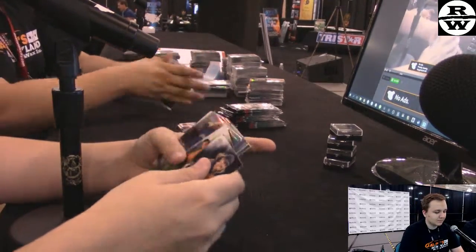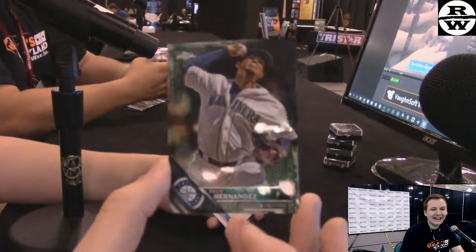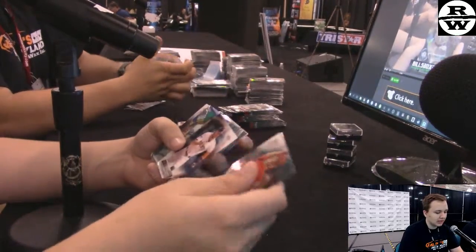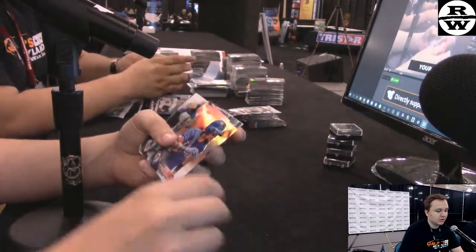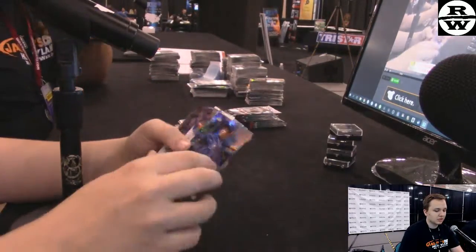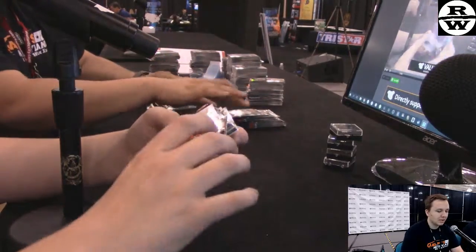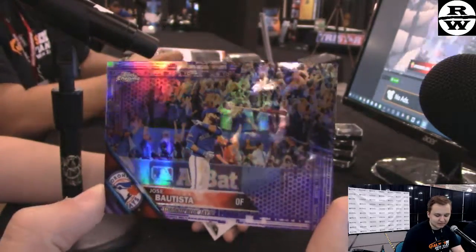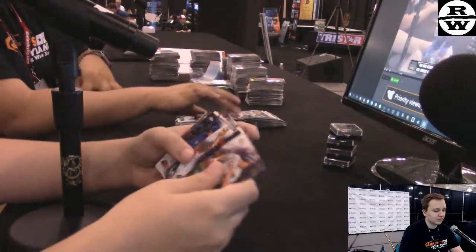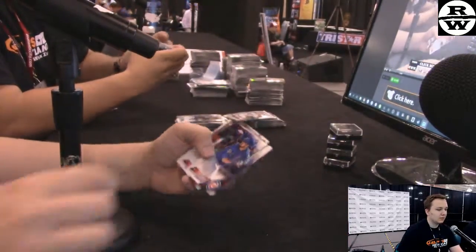Zach Lee Prism. Green refractor, Felix Hernandez for the Mariners. 88 out of 99. 88 of 99, Felix Hernandez green. There's the man who punched Jose Bautista. Blake Snell. And there's Jose Bautista, speaking of him. Purple to 275. Brian Ellington. Miami Marlins right there with the hit. Brian Ellington auto.